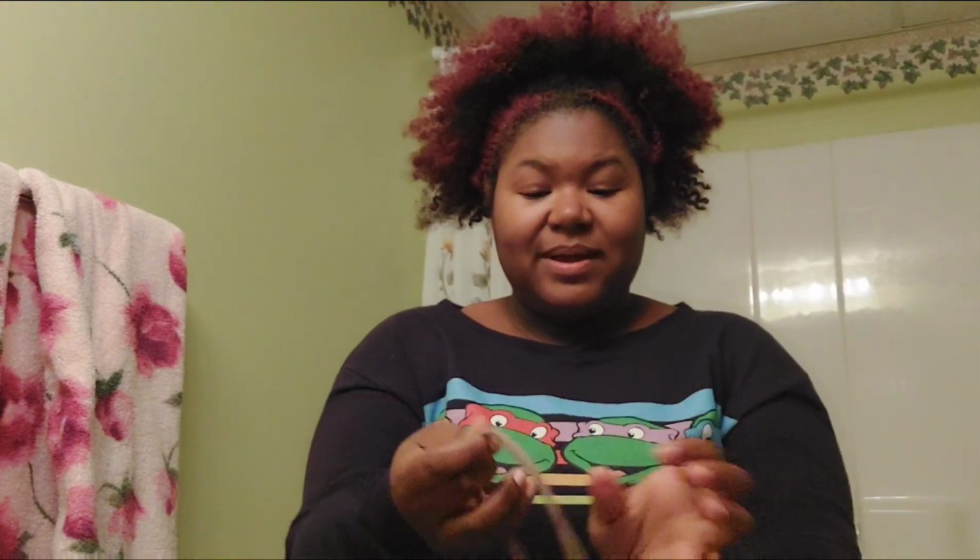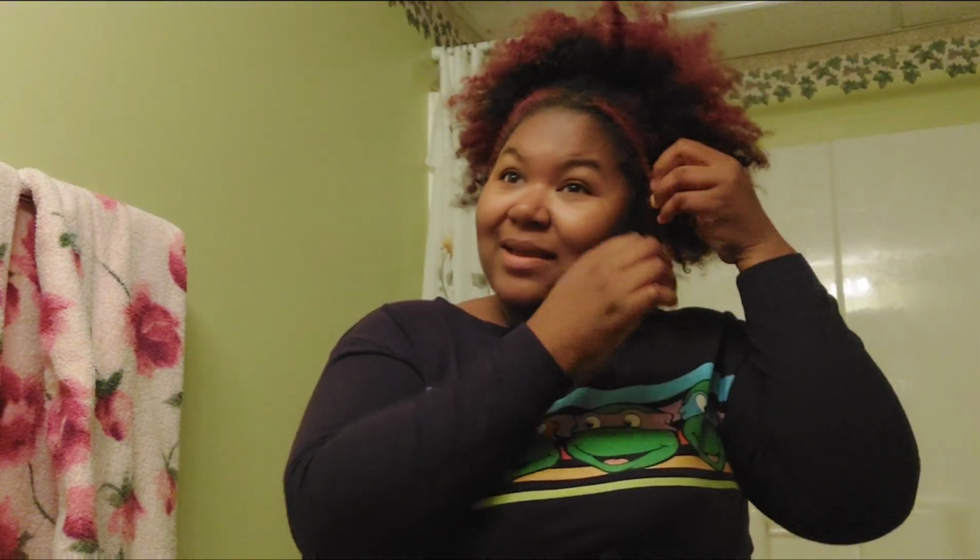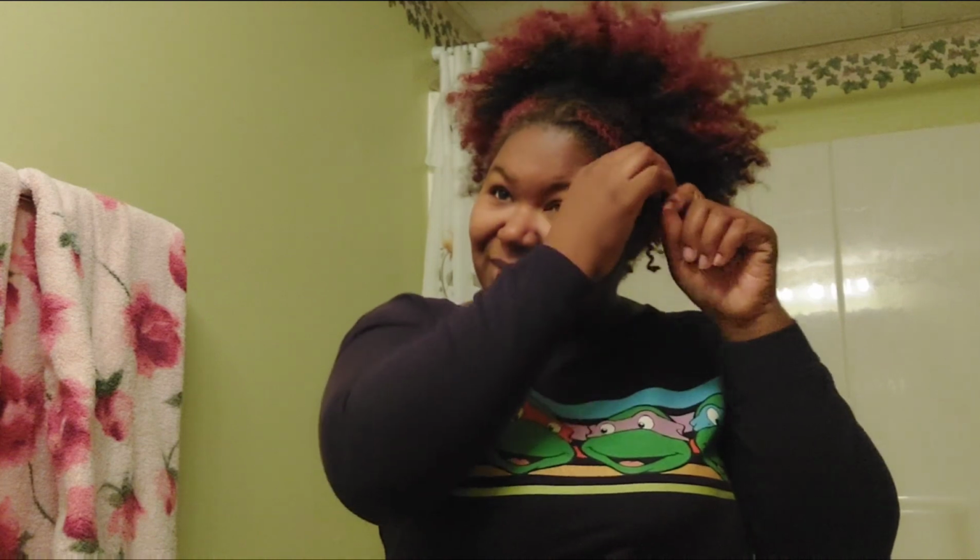But today I'm actually going to be taking this down. I have this on my hair. I tend to put it on my hair when I want to put my hair in a nice little puff pony. That's what I like to call them. I have it twisted on the sides for 2 reasons. One, because my color is growing out, and two, my sides are different.